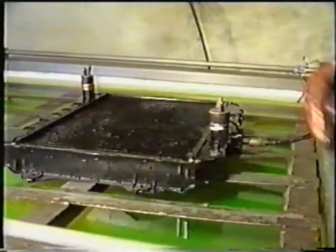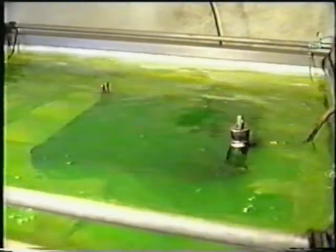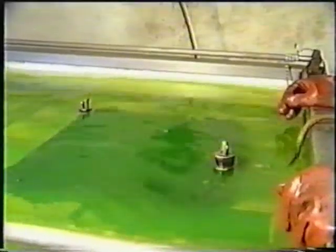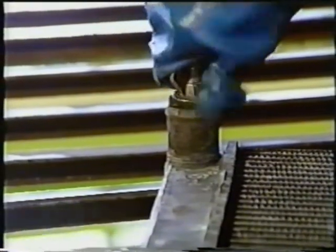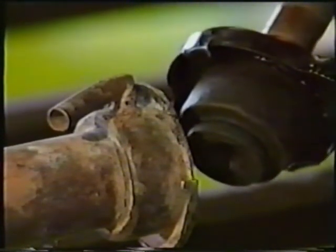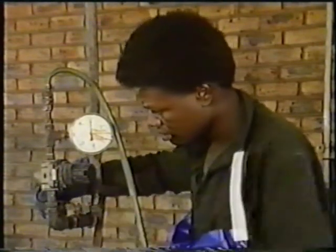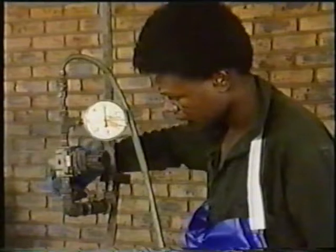Now we come to the most important part of a radiator workshop program, the test program, checking the quality of the workmanship. First, we need to fit the correct size of test plugs. Next, we fit the correct test cap using the snap lock connector. These pressure caps have a rubber which seals off the overflow pipe.